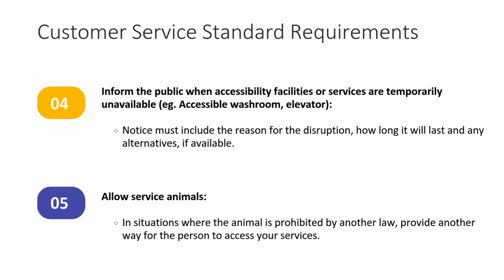4. Inform the public when accessibility facilities or services are temporarily unavailable, for example, an accessible washroom or elevator. The notice must include the reason for the disruption, how long it will last, and any alternatives, if available.